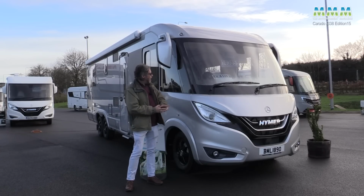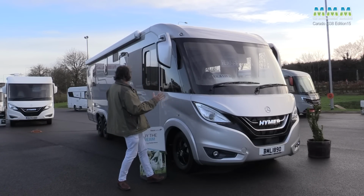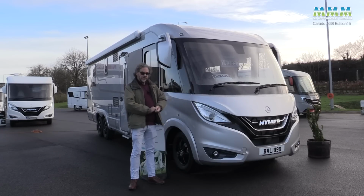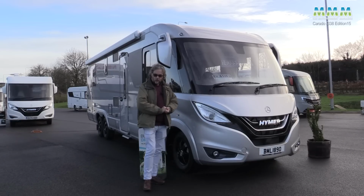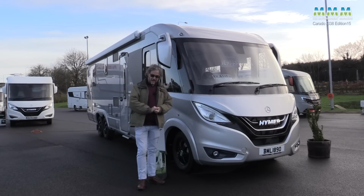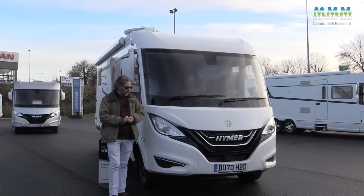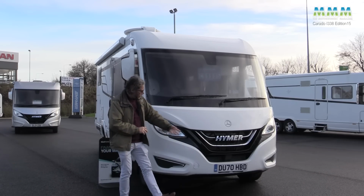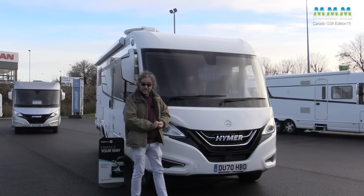Well, this Heimer BMLI 890, it's a big old bus, isn't it? And it looks very special. But it's £143,000. This white line model might be a bit more within your budget, but it's not brand new, it's on a 70 plate, and it's still effectively 100 grand.